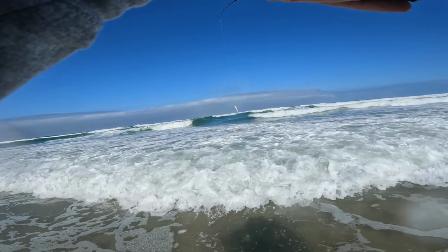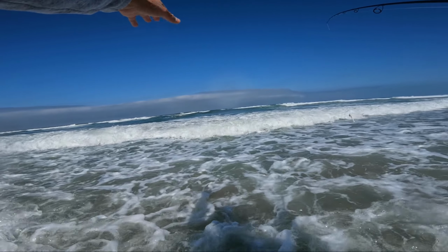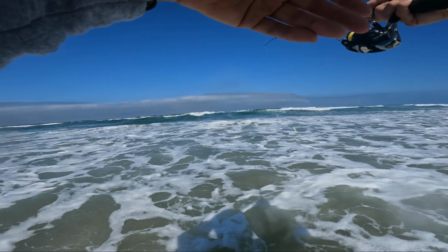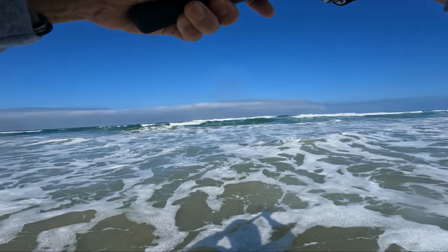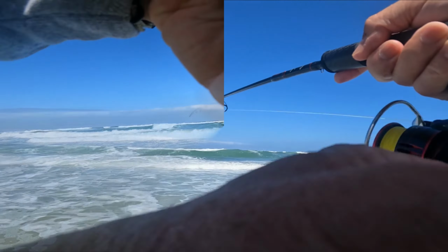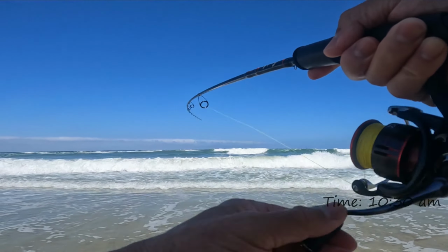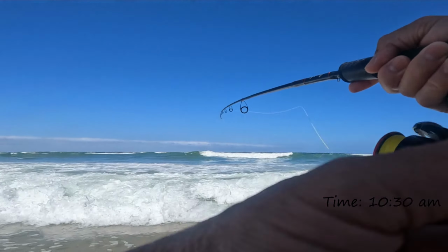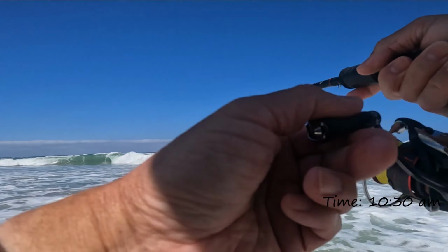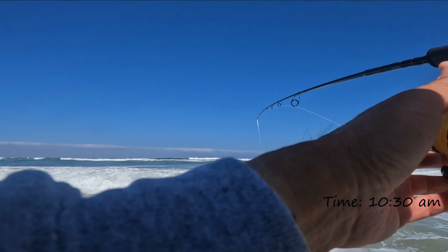I mean, sometimes when it's a lull in the water, you can kind of see it's a little bit deeper, a little bit darker, but other than that, I can't tell. So I'll keep casting, hopefully catch a fish. Yeah, so it's about 10:30 right now. It's high tide or near or close to high tide, and no, not a bite.